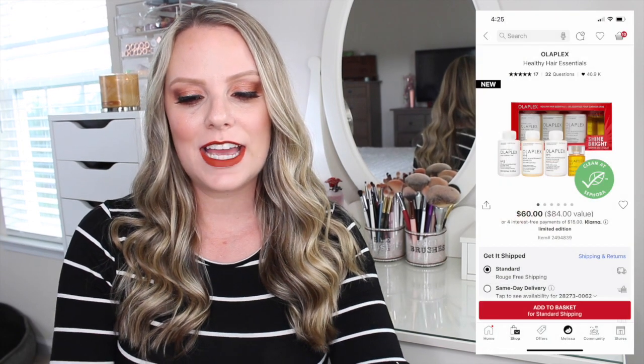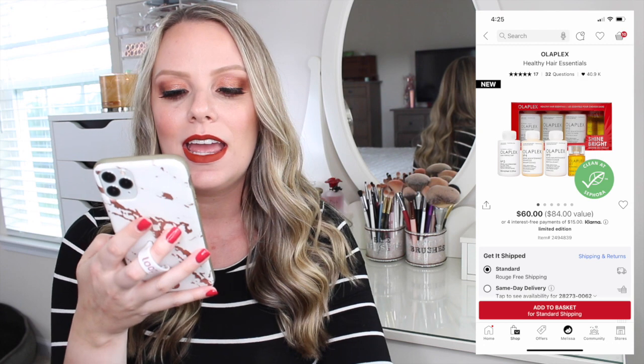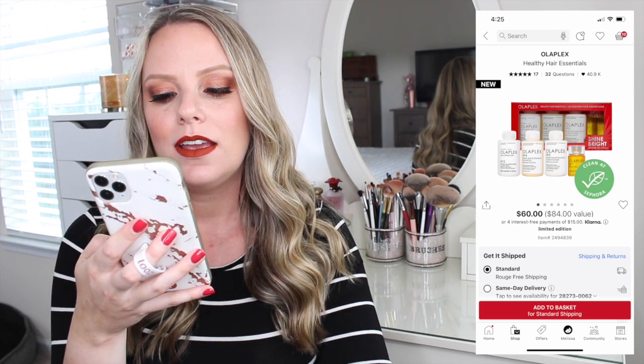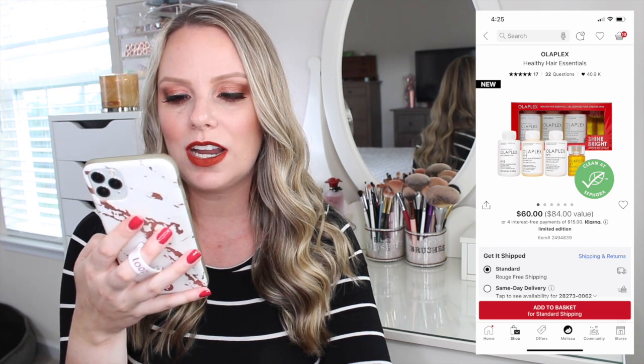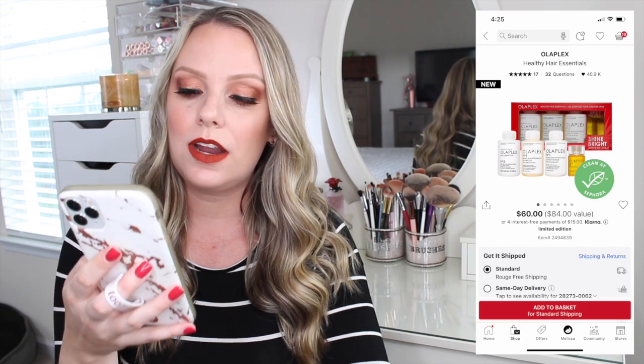Next thing I see that really catches my eye is by Olaplex. It is their Healthy Hair Essentials. It looks like a full size. Maybe these are deluxe size. That would make more sense. So it's $60 and it has a shampoo, conditioner, and their number 3 and their hair oil.